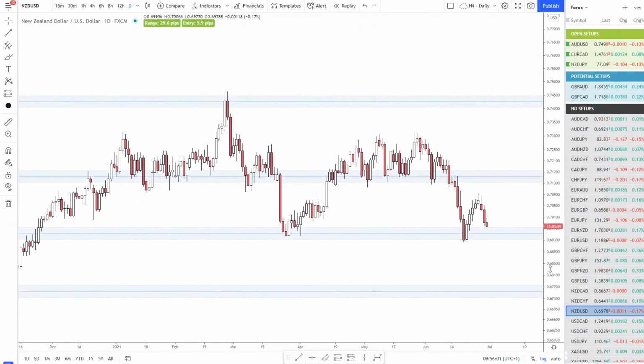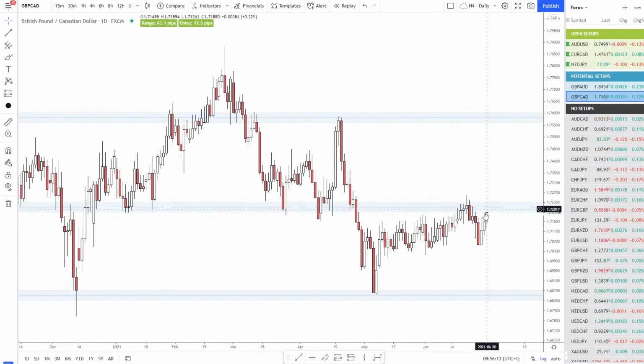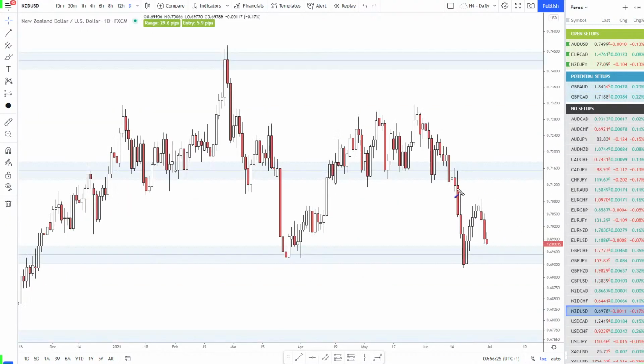New Zealand USD, after reversing from the support area, is dropping back down into it. So it's similar to these other two, GBP AUD and GBP CAD, except this is a potential long trade, whereas these ones are potential short trades. But as you can see, it's a similar scenario where it's bounced away from resistance, headed back up to resistance, and we're looking for a potential short. With New Zealand USD, instead, it's bounced away from support, headed back down into support, looking for a potential long.